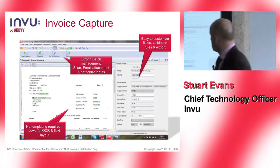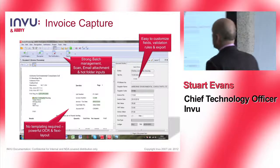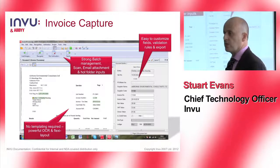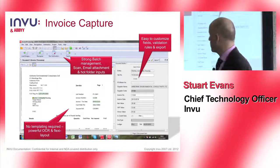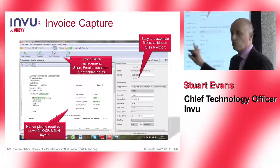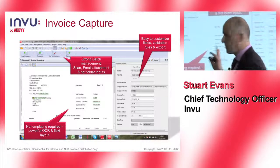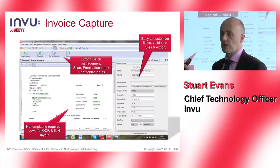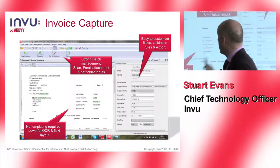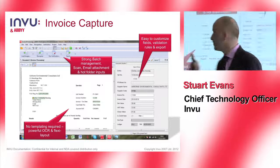I'm just going to give you some pictures to see what it's like to make it real. Invu are a solution provider and a software vendor. We sell a workflow and document management solution. And we also use technology from Abby for the capture part of our invoice processing solution. Abby is a very well-known capture provider. They've got a stand here today. And we use it for all of our customers, from the very smallest right the way to the very largest.